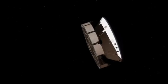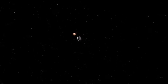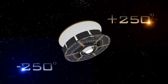There are some incredible challenges on the way to Mars. One of the things is there are always anomalies. There are always things that are going to go wrong that you never expected. You have a baby spacecraft that is now on its way to Mars, and it's seeing the space environment for the first time. So it's going to see temperature ranges from minus 250 degrees Fahrenheit to plus 250 degrees Fahrenheit.